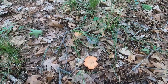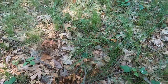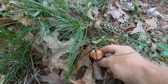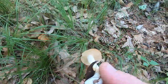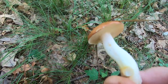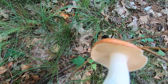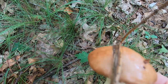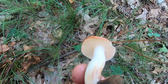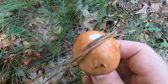Got us a flush of dotted stalk soleus. Grows under white pine. It's in the bolete family. Non-staining flesh, has glandular dots all over the stalk. White pores. It's got a bun-colored top usually. Now the pores will darken up and become more cream as it ages. The top is usually viscid and sticky.